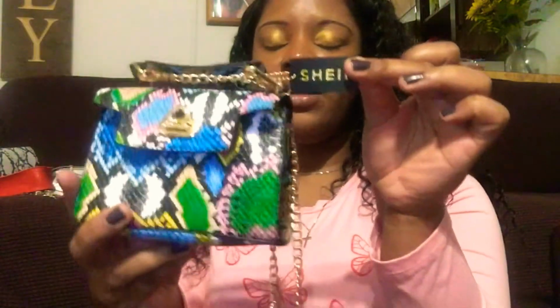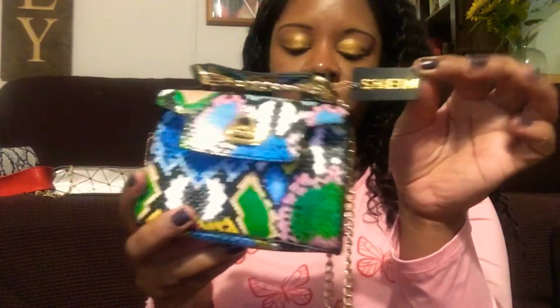Let's get into it. My next item is this one. Let me show y'all the tag so y'all won't think this came from somewhere else or just any old other purse. But I like this because it has a variety of colors. They also have shoes on their site and shirts that match as well. They have heels, they have sandals, and I could have sworn that I saw some boots. And about the time I was about to get the boots that matched this purse, they were sold out. So you guys, you have to jump on it quickly because they do sell out very quickly. And it also has a golden chain.